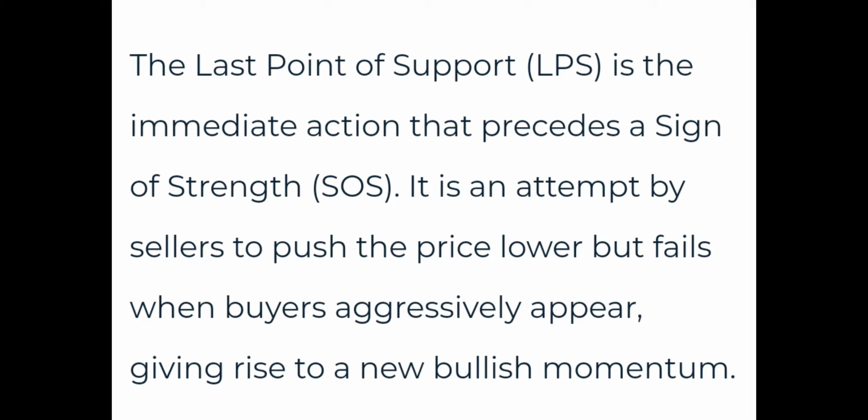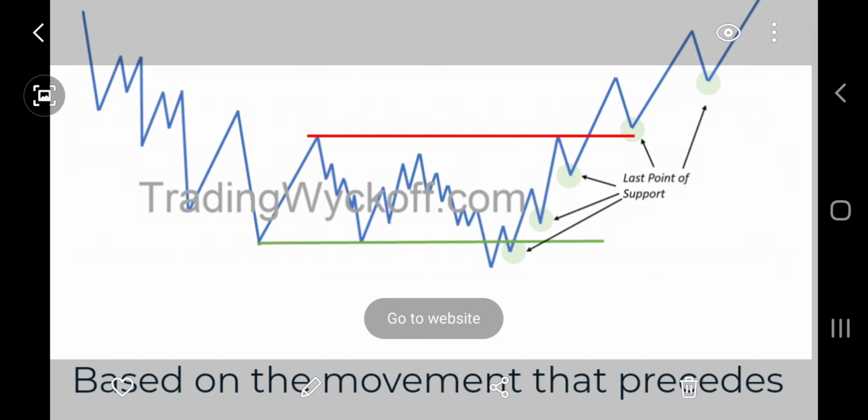And like this short write-up says, and I like the way it says it, it's really an attempt to drive price down. However, if the composite operators cannot drive price down, it's a sign of demand, right? We're still bullish. And this schematic does highlight that you're going to see several of these. So again, we're going to have an SOS in between all of these last points of support.